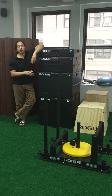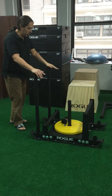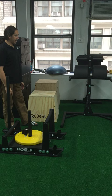We have a full load of Rogue plyo box sets to test your maximum jump. We have a sled here with different accessories, high bar, low bar, really test this out here. We have the wood plyo boxes, excellent for really discovering perching techniques, different range of motion techniques for mobility. And we also have our glute ham developer over here that also has some custom-made details in it.